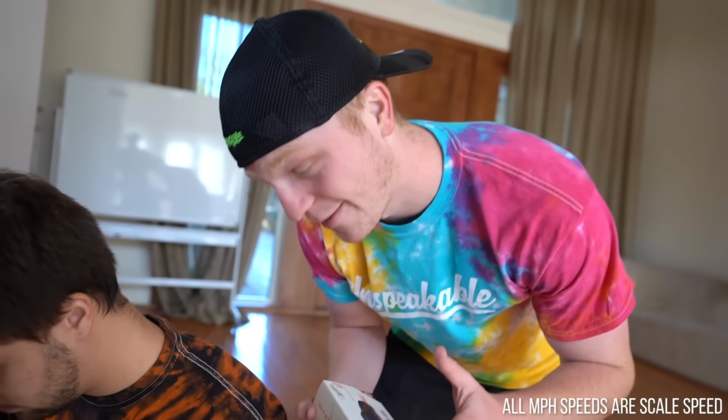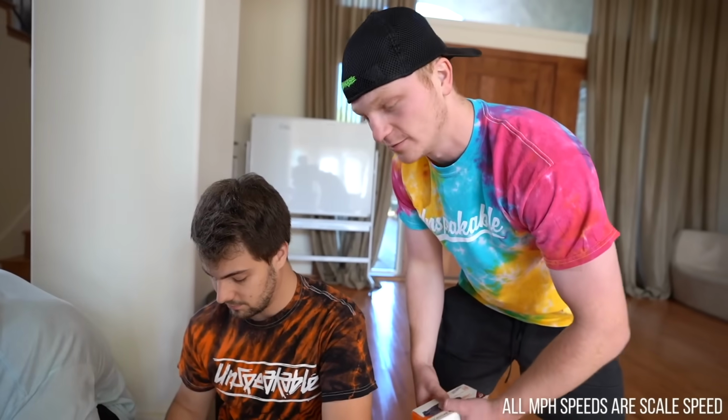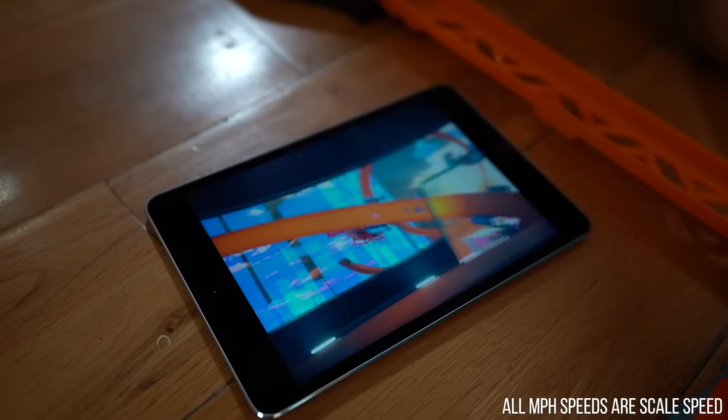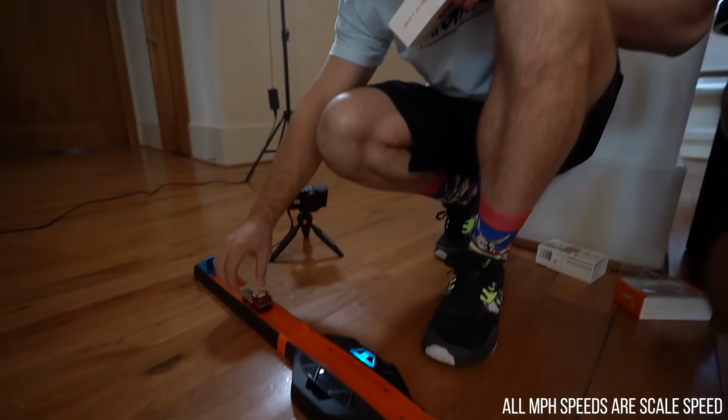Now, personally, Gabe, I think this is gonna be a close competition. We'll see. Both have turbos. Scan your car. I'm scanning it. Let's get all our cars registered in. There we go, the 2019 Acura NSX. Whoa, epic. I like the wheels on that thing. I'm not gonna lie, it's pretty sick. All right, now scan in that 18-wheeler.